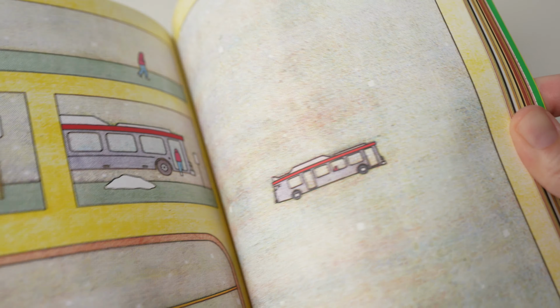Really interesting color palette. It is very simple, minimal, clean drawings, but it's also contrasted with these nice textured backgrounds. So it almost has a little bit of a vintage vibe to it as well. And I know he has a few different graphic novels out, so I'm gonna read this one first, see how I feel about it before I dive into the others.